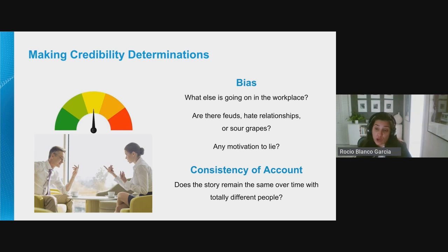You want to also watch for consistency of account. And I alluded to this earlier. If Mary is now saying something completely different or contradicting herself, you want to know that. You want to know that at the beginning of the interview, Mary said X, and now she has changed the story, so that there is consistency. You don't want to write down that she changed the story. You want to write down both inconsistent statements.